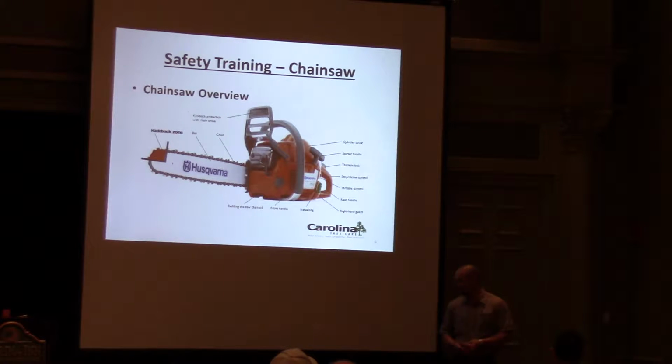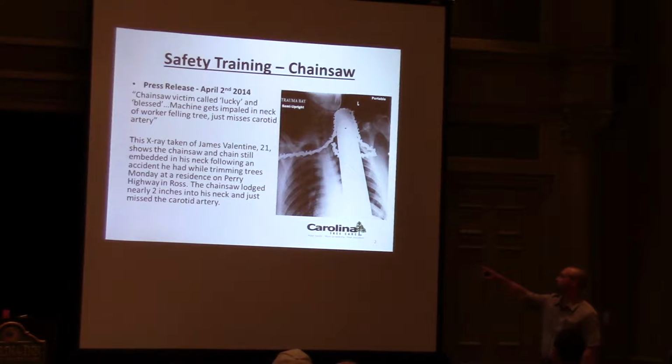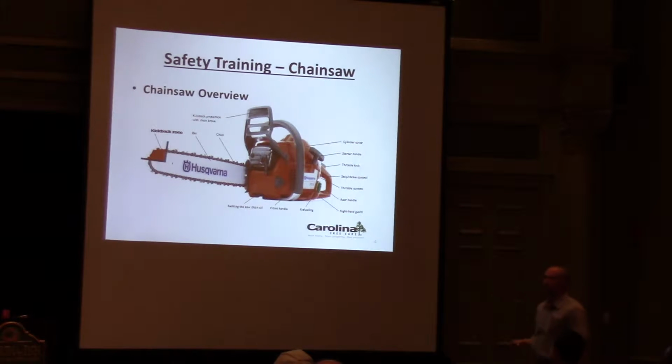A chainsaw is the most dangerous tool you will go buy. So use this; we've got them on all of our trucks. That was something else I forgot to point out. The Census Bureau reports that on average, 36,000 people a year are seen in the emergency room for chainsaw cuts. So this is no joke, just respect it.